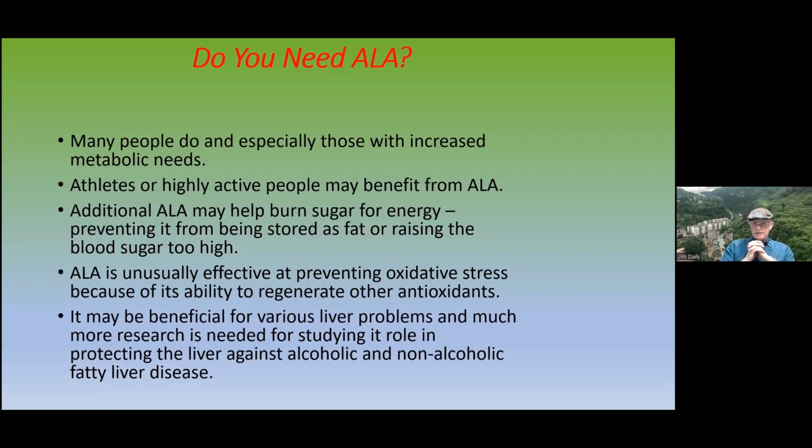It also may be beneficial, and this is where a lot more study needs to be done, for a lot of other liver problems. Particularly, I think it would be interesting to see more studies on its use protecting the liver against alcoholic and non-alcoholic fatty liver disease. These are big problems, and non-alcoholic fatty liver disease is becoming quite common because of the obesity in the society. That's a real risk factor for NAFLD, non-alcoholic fatty liver disease. And it's something that's being seen more and more. So I really feel like there's a lot of good reasons why you should take ALA for at least a lot of people.